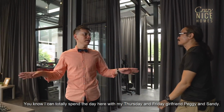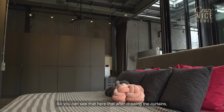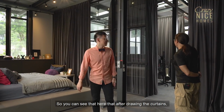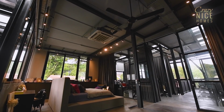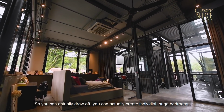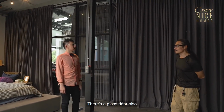Welcome to the master bedroom. Oh wow, so much space. Yep. You know, I can totally spend the day here with my Thursday and Friday girlfriends Peggy and Sandy. Okay. So you can see that here, drawing out the curtains adds privacy as well. Okay. So you can actually draw them off. You can create individual huge bedrooms. Yeah, and there's a glass door as well, right? There's a glass door also.